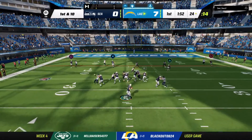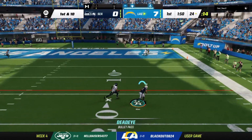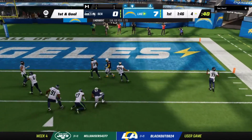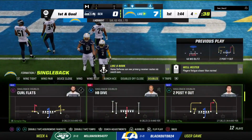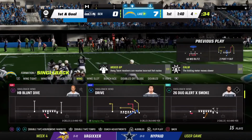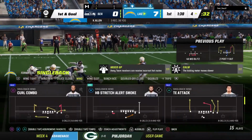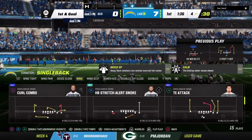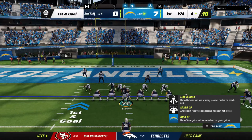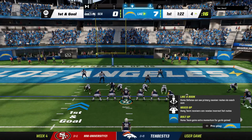On 1st and 10, Herbert. He's got a man. That's Keenan Allen. And they do get him down, but not before he's able to slip it inside the 5-yard line. An excellent pickup of 20 yards. Well, this is a defense that's definitely on their heels now because they gave up the running play for good yardage one play ago. Now the pass here sets this offense up 1st and goal.